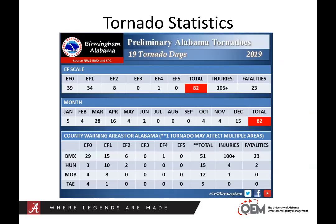So here's some tornado statistics from just this past year, 2019. We had 19 tornado days in 2019. And as you can see, we had 82 tornadoes in the state of Alabama. That resulted in more than 100 injuries and 23 fatalities.